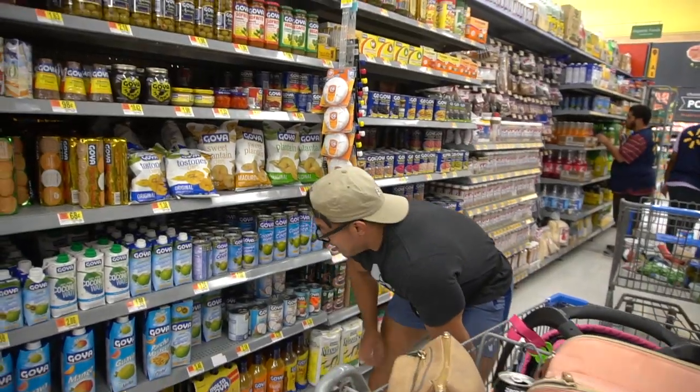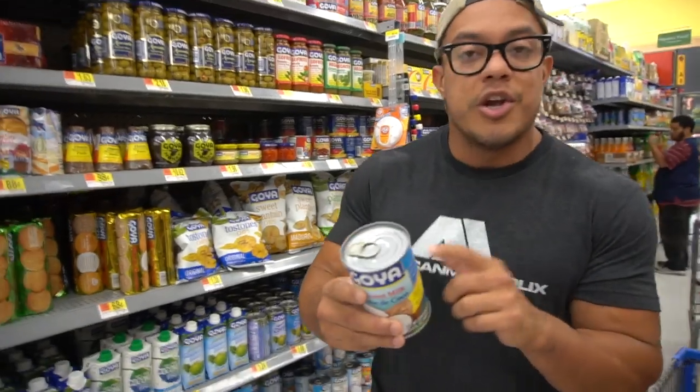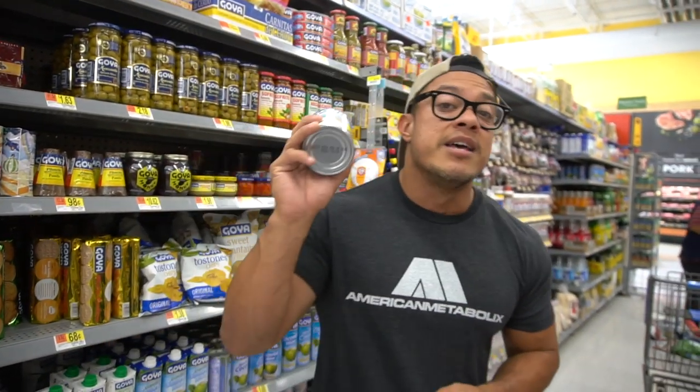Okay guys, next up we got some coconut milk. Man, this stuff is really, really good. Again, the macros, really good. 9 grams of fat, 2 grams of carbs, and 2 grams of protein. Remember when I told you, if you're gonna eat something that's high protein, you have to balance it with something that's high in fat. This will help you out.